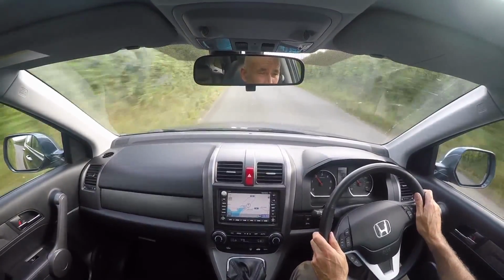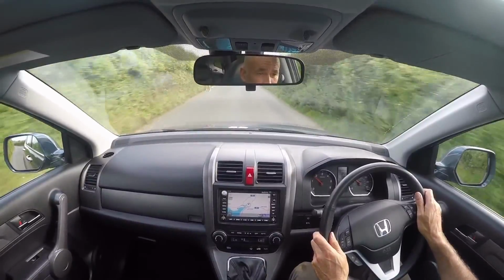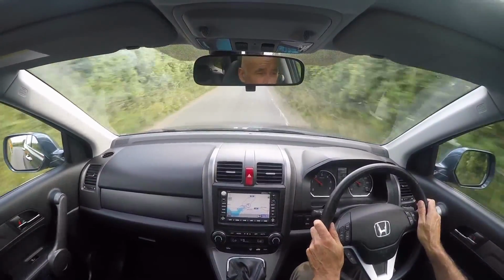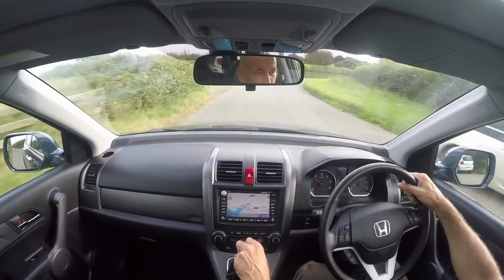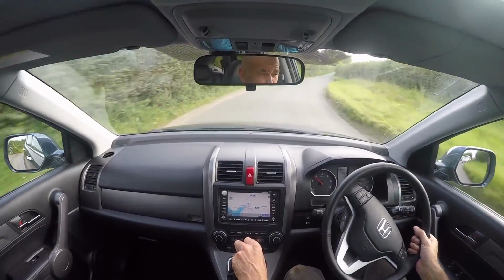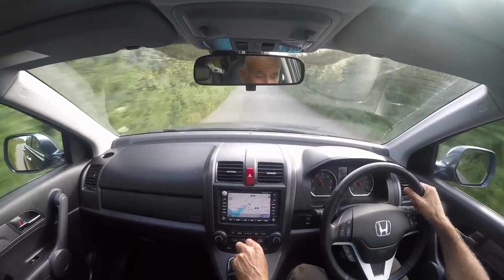But the car itself, engine starts absolutely instantly, as you'd expect, and given such a low mileage, you'd expect it to be a good engine, and it certainly is. There's no warning lights on the dashboard. Temperature gauge is running at a third, which is exactly where it should be on the car.